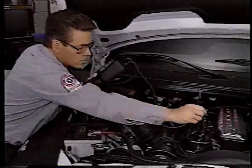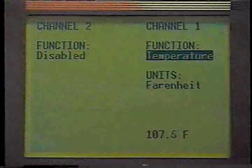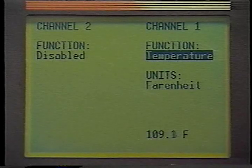A fuel injector that is malfunctioning can result in a dead cylinder, causing low power. You can check quickly for a dead cylinder with a digital thermometer. Place the thermometer probe against each individual exhaust runner. The runner that is significantly cooler indicates the dead cylinder and possibly the injector that is malfunctioning.